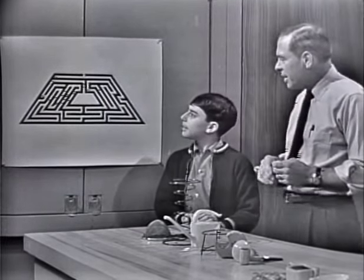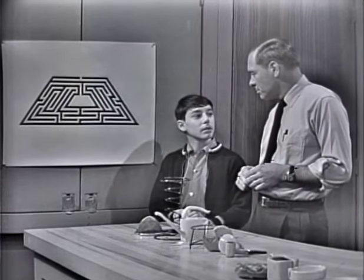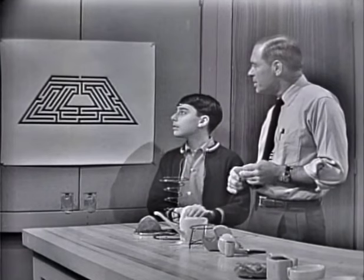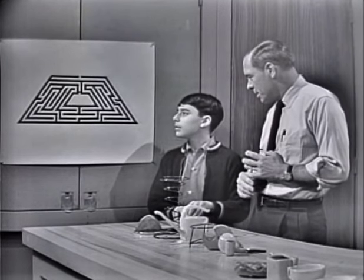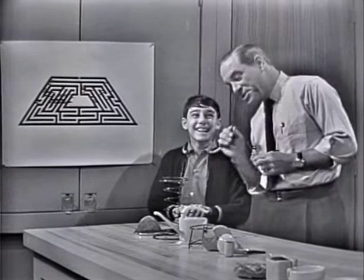Well, before you leave today, I'm going to show you the secret of how to work any maze the first time. Any maze? Any maze, yeah. It has to do with topology. Have you ever heard of topology? I've heard of topography. Well, this is topology.